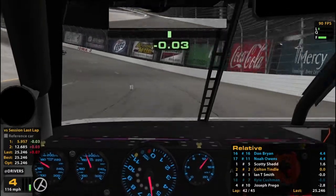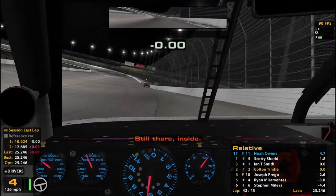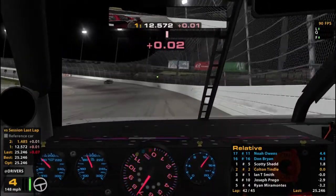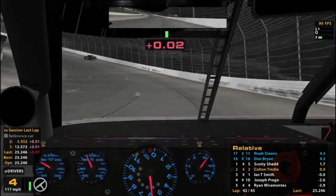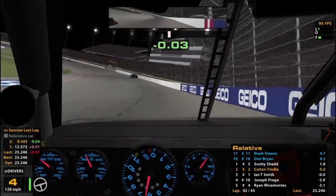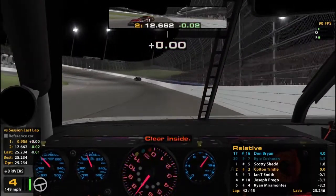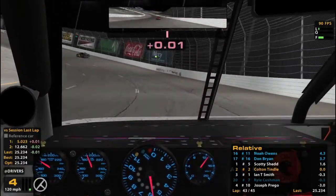Okay, Colton, lap time's pretty consistent. That lap was a 25.2. Still there, inside. This guy has to be furious with me. He spent this whole race saving tires, probably. Probably felt he could go catch the leader. Still there, hold your line. And now I am just the biggest thorn in his side. He might not even be able to get past me. This is exactly why I said track position is going to be important.